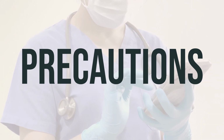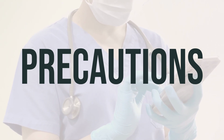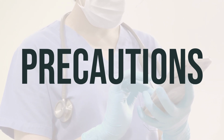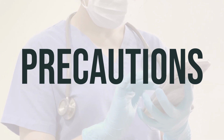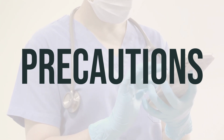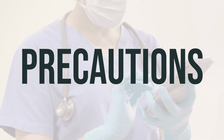If you are pregnant or planning to become pregnant, it's crucial to discuss reliable forms of birth control with your doctor, as Etoposide may harm an unborn baby. Lastly, Etoposide passes into breast milk and is not recommended for use while breastfeeding. Be sure to consult with your doctor before breastfeeding if you are using this medication.